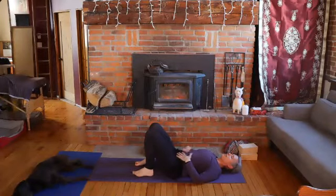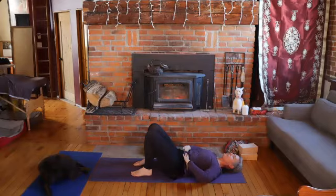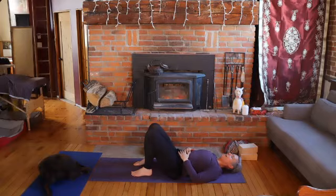And let's bring the hands onto the belly now. We'll explore the breath and a little bit of movement here again. So inhaling, relax your body. Let the breath just go wherever it goes. And then exhale, press into your feet a little bit and bring your lower back toward the ground, this gentle feeling of drawing in, and then inhale, relax.